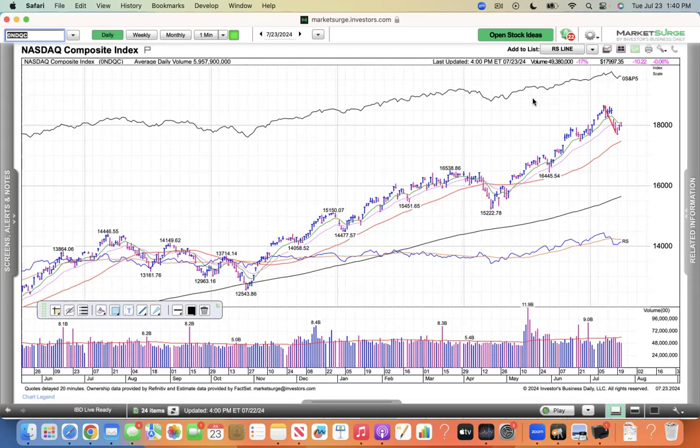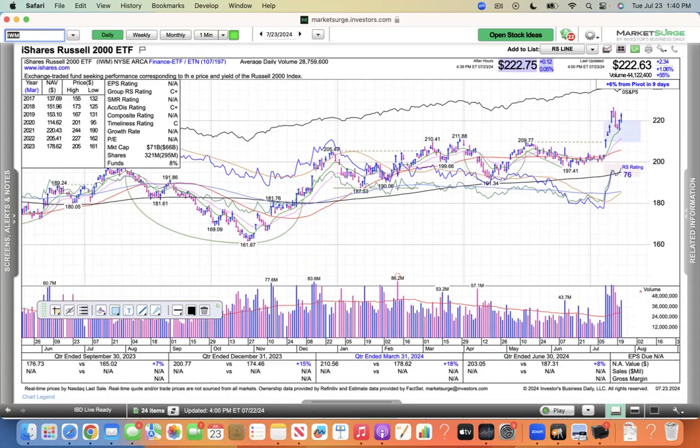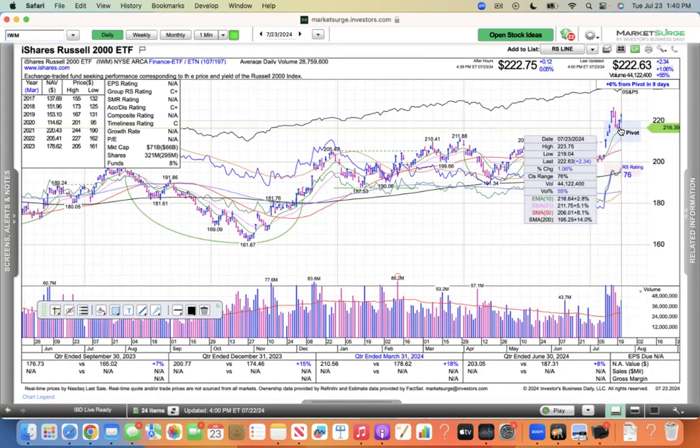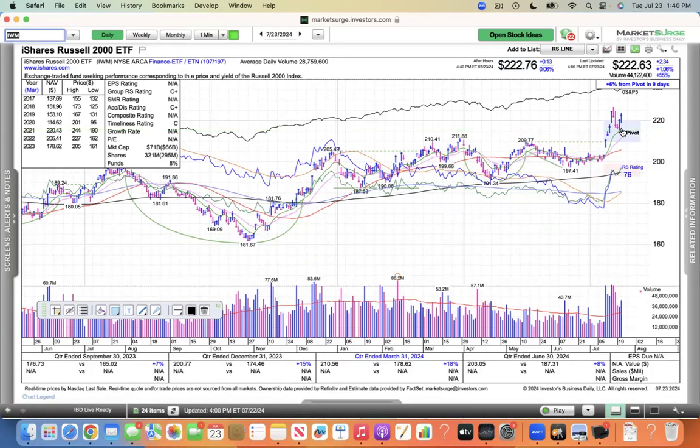But the Nasdaq is not the leading index right now. It's clearly the small cap IWM, the Russell. This is gaining momentum here. You can see it made this big move, pulled back to the 10, found support, and it's been up the last 2 days. It was up yesterday, which was Monday, 1.59%. Today it was up a little over 1%. So these small caps, and I'm going to get to them in a minute, some of the stocks that are doing well in the small cap group.